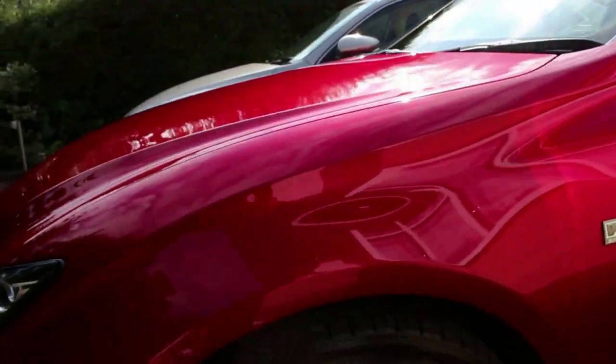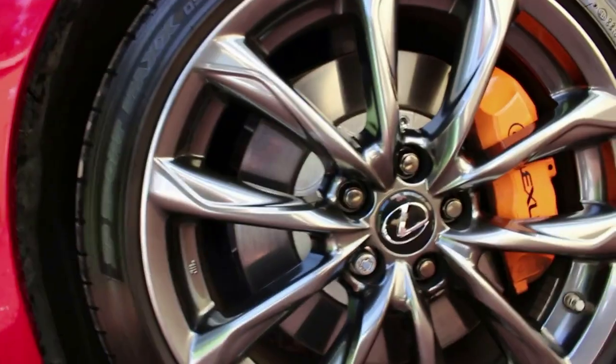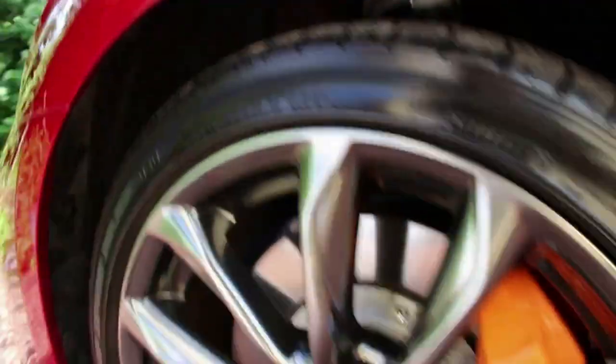We've got lovely high polished alloy wheels. These particular wheels are 19-inch. And as you can see, the highly polished, very reflective, pretty cool, and the yellow helps stand out. F Sport badge on the side. Two-tone wing mirrors.